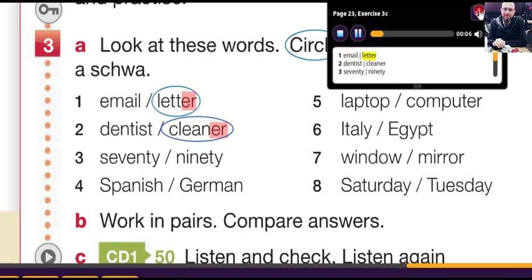Email. Letter. 2. Dentist. Cleaner. 3. 70. 90. 4. Spanish. German. 5. Laptop. Computer. 6. Italy. Egypt. 7. Window. Mirror. 8. Saturday. Tuesday.